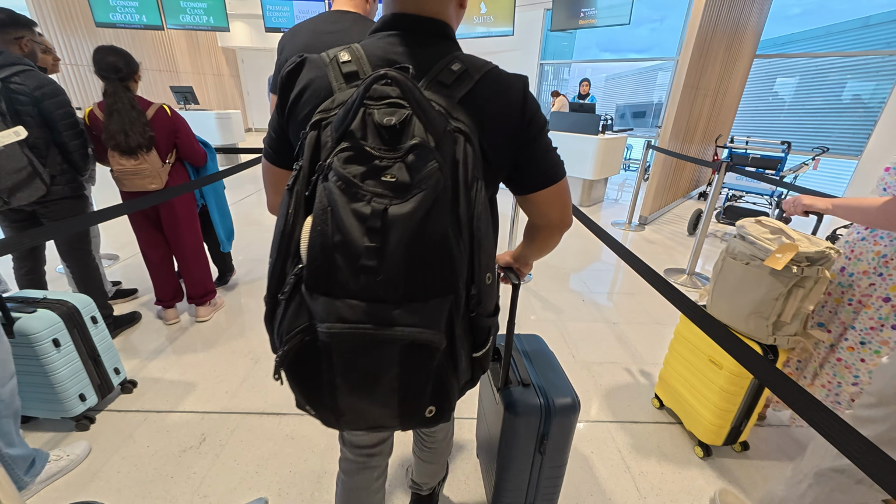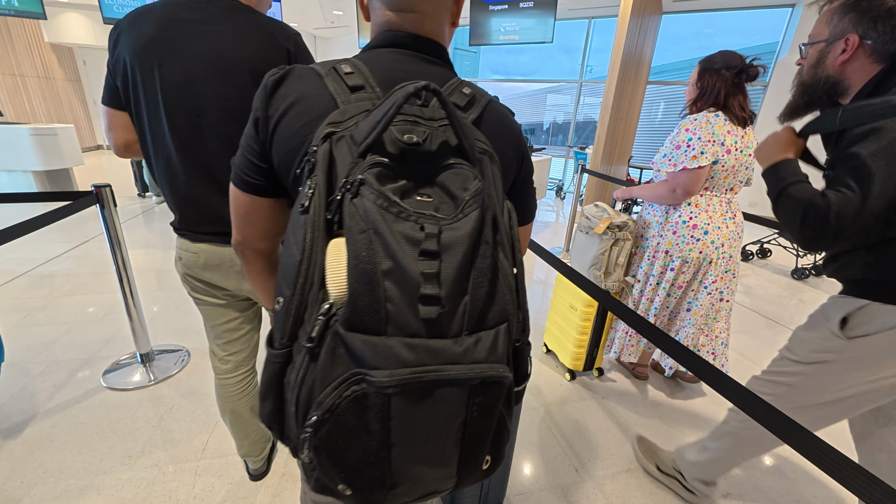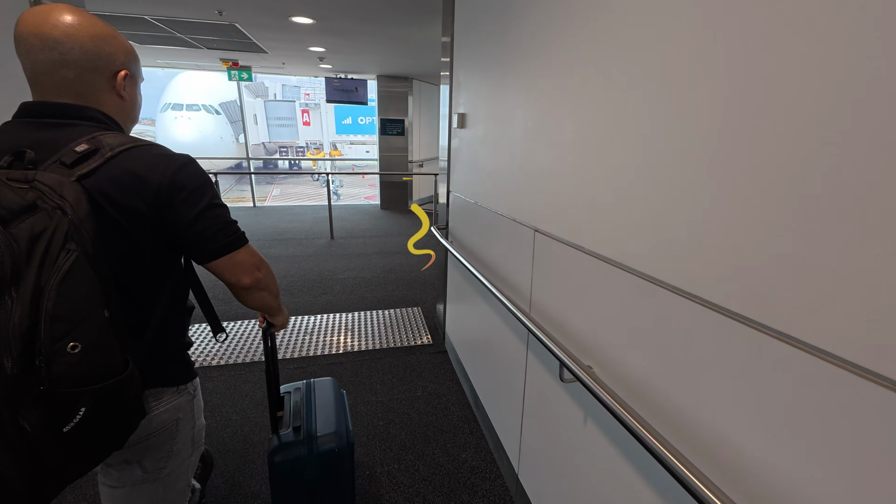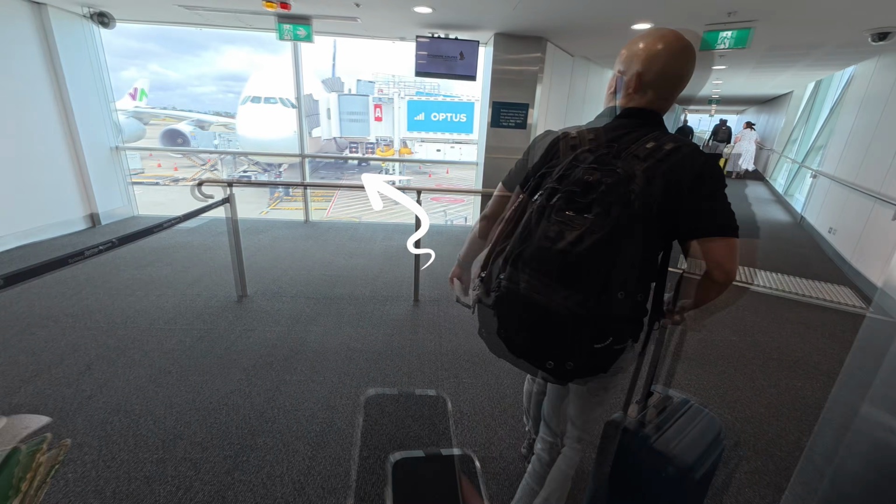After some refreshments and rest in the Singapore SilverKris Lounge, it is time to board the magnificent Airbus A380, a beautiful quad-motor aircraft.